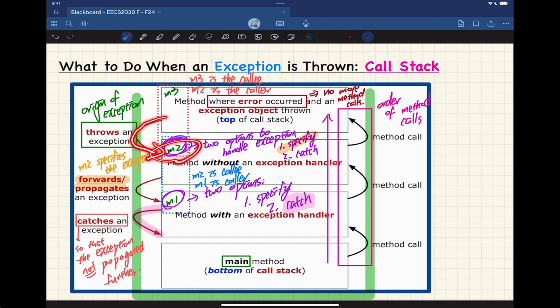M2. Now, M2 has two options. Either I simply get lazy and specify the exception, so it will be propagated to my caller. That's option number one. That's why you see the arrow will simply go to here. If every method in the call chain is lazy, and the main method is also lazy, it propagates to the console. So the exception will be thrown all the way to the user. This will be a no-no. But it might occur, which I'll illustrate to you.